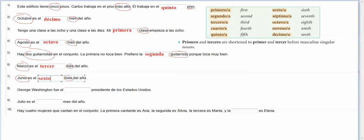George Washington fue el blank presidente de los Estados Unidos. So we've got presidente, and we're talking about George Washington. So we would plug in first, which is primero. We want it to be masculine because president is masculine. But primero and tercero are shortened to primer and tercer before masculine singular nouns. Presidente is masculine, so I would use primer instead of primero.